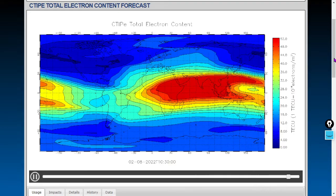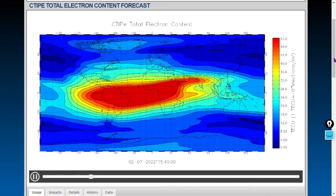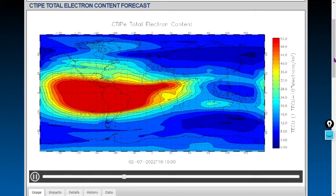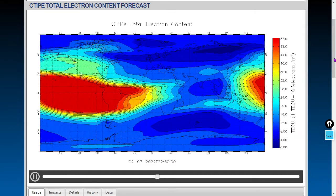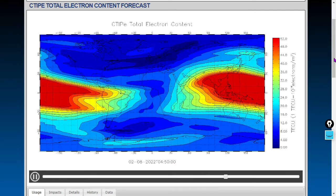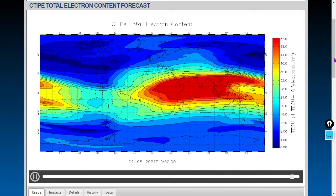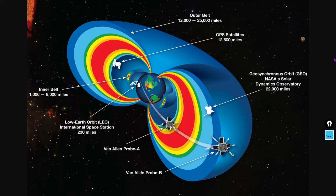We've got significant electron flux going on here. We've got basically an electron storm, very high levels, and some significant charging hazards for satellites. This is showing you the most likely places for GPS errors. It's our total electron content forecast. And we're going to be seeing a lot of GPS errors across the planet today until these electron levels subside.